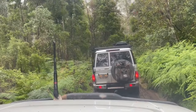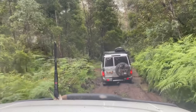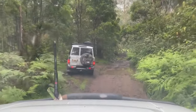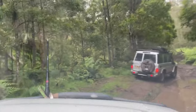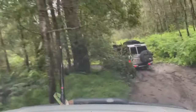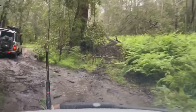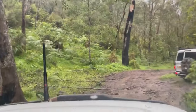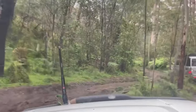One just up ahead of you. Roger. Another little bog hole there, and another one in front here. So I've elected to drive around that, to the left, because there is a bypass track. And then around to the right. And then another bypass here on the right.